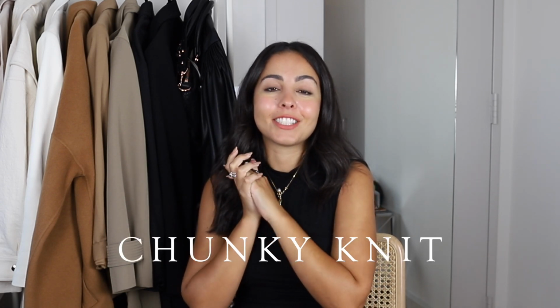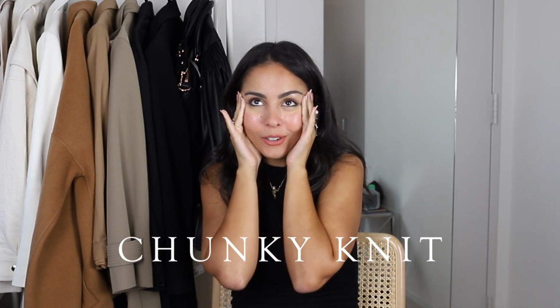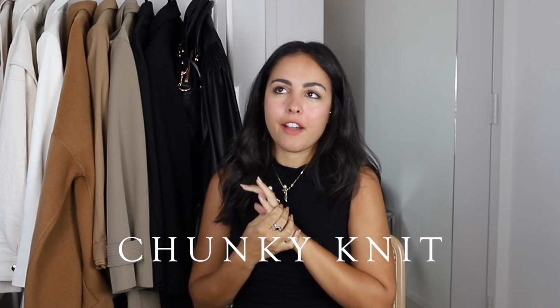Next up is another fall essential. That's a chunky knit. Chunky knits go such a long way. Having a good chunky knit that just makes me feel cozy is so important for me. I usually start wearing them when it's late fall, when temperatures start to drop. Then also throughout winter and spring, these are such good key pieces for you to have.